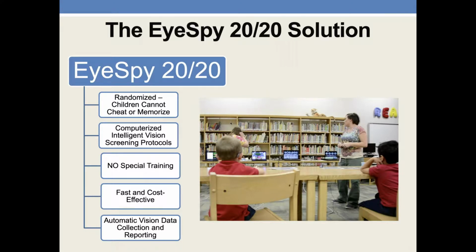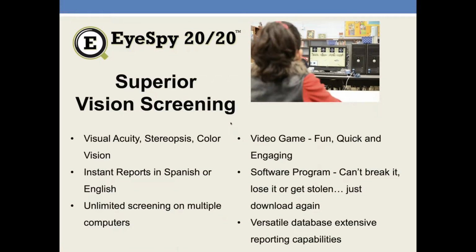This solution is a huge advancement in the art of vision screening because children cannot cheat or memorize the test. All of the intelligent vision screening protocols are built in, and they've been medically validated. So you don't have to worry about what eye chart to show, what sizes to show, or how to interpret the child's responses or struggling. It's extraordinarily fast, and like I mentioned, it does the automated data collection. One of the things that's really beneficial for schools is that the reports are available in Spanish or English with the click of a button. And because it's a software program, you really can't break it, lose it, or, God forbid, have your computers get stolen. You just download the program again. If you drop an $8,000 camera, you're out $8,000. If the computer breaks, you just download it onto another computer.